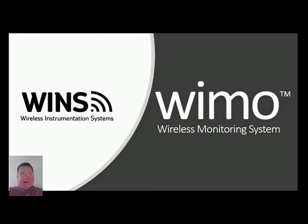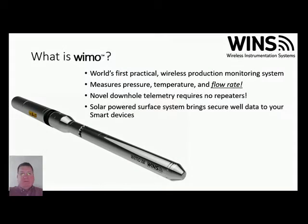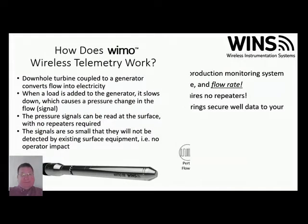Today I'm going to be talking about Wimo, our wireless monitoring downhole gauge. And what is Wimo? It's the world's first practical wireless production monitoring system. The reason I say this is because it measures not only pressure and temperature, but also flow rate, and it does it with no repeaters because of its novel telemetry. It also has a solar-powered surface system, so we can easily bring that information from the surface to your smart devices or into your operator database system.